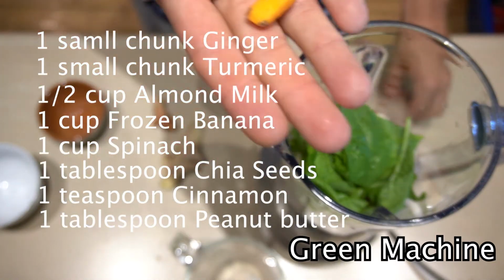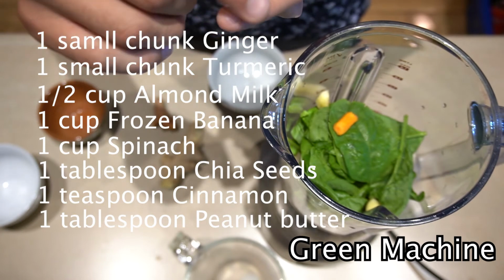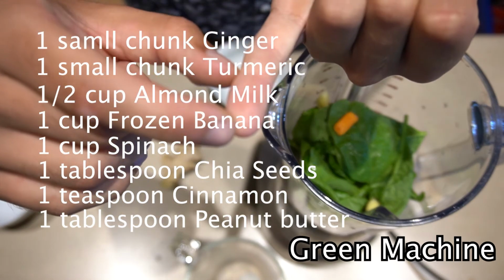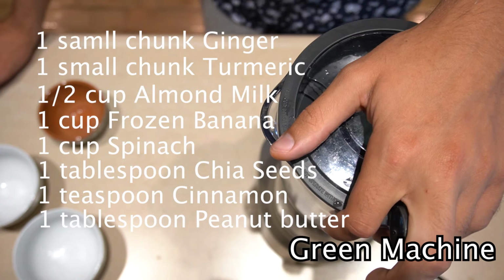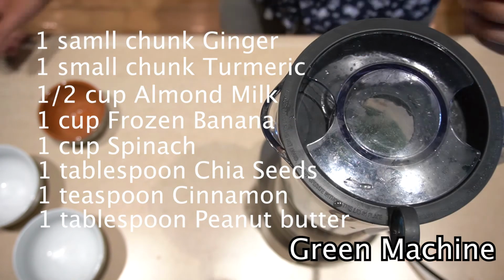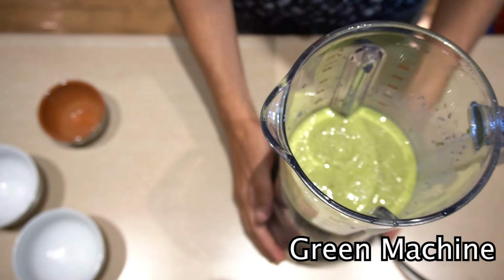And I already have some pre-sliced ginger and turmeric. And so for the ginger and turmeric, the amount that you want to add is probably just a little bigger than your pinky nail. Maybe the last quarter or third of your pinky finger as well. And there we have it. The Green Machine is all done.